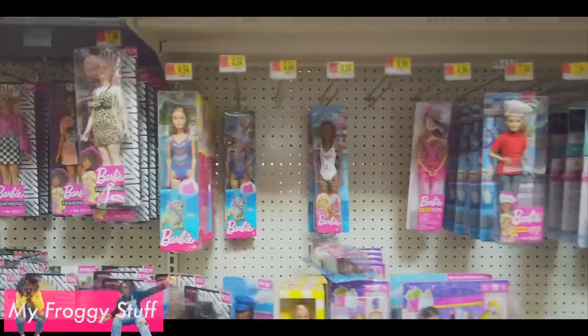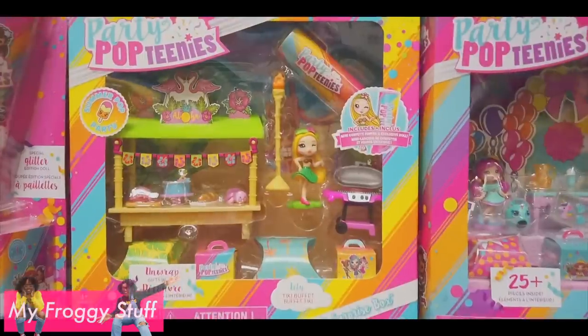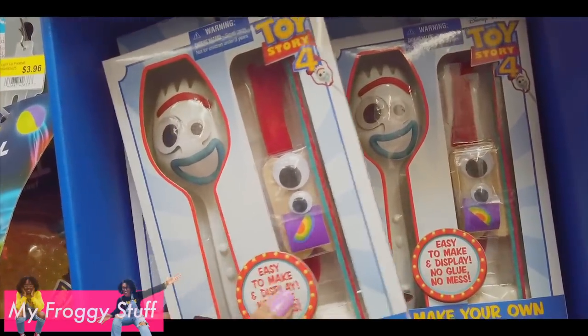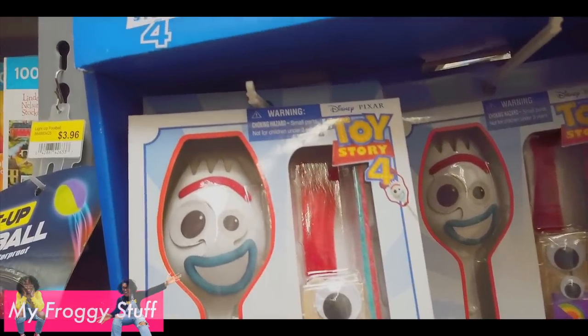That is a no. I see Snapstar, Party Pop Teenies, Make Your Own Forky Kits. These are only $3.88. That is a great price. You can make your own Forky. But I am not seeing any more Wild Hearts Crew dolls.